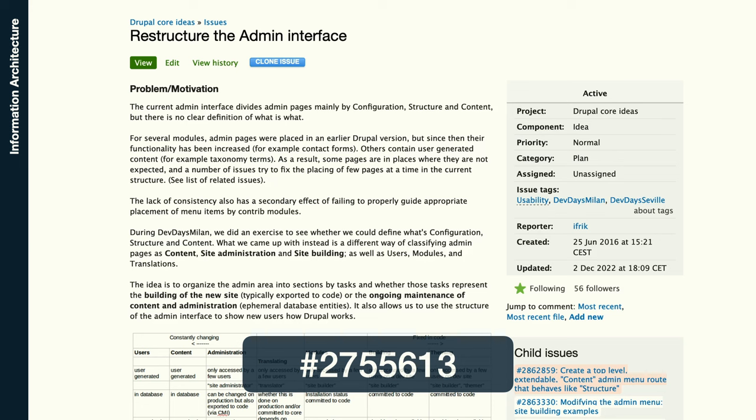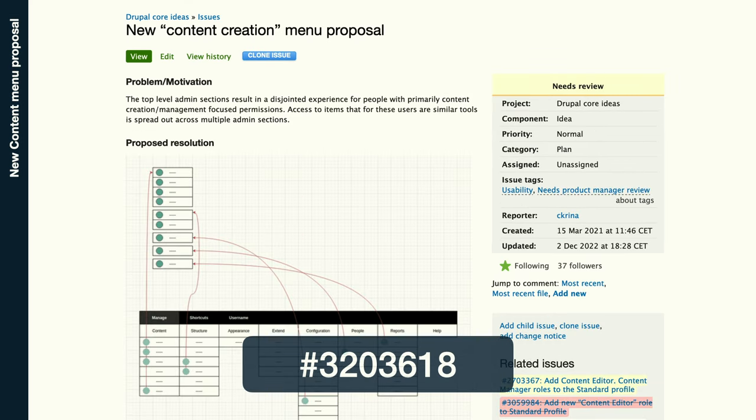This is the issue that I was talking about. It says restructure the admin interface. I know it looks like it's going to change the whole thing. It's basically for the information architecture, which has been sitting there for a long time, and there have been a lot of people commenting. But it's because it's a huge change. It's going to take time. But the other one that I was seeing is this new content creation or content management menu.